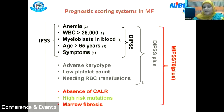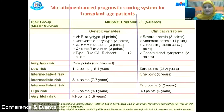More recently, with more advancements in the understanding of the molecular pathogenesis of myelofibrosis, as we all know, molecular mutations play a prognostic contribution in this disorder. Therefore, a new prognostic scoring system has been introduced, which is now currently being used, and it is termed the mutation enhanced prognostic scoring system.